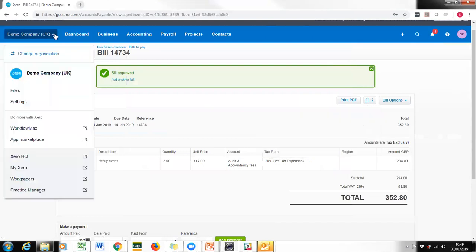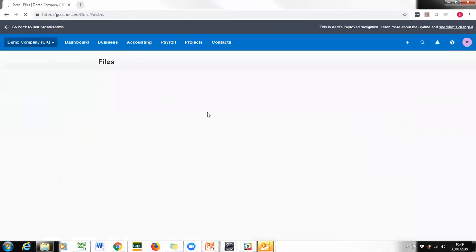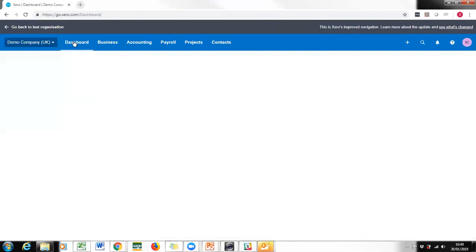If I go to settings and files in here, then again, I can see what's all from one inbox has been sent in there as well. And from here, again, I can create a bill directly and attach it to that bill. But I'm going to move on to the bank reconciliation now and go back to the dashboard.